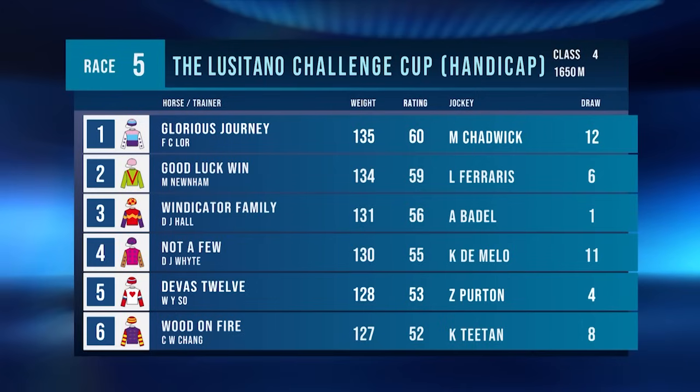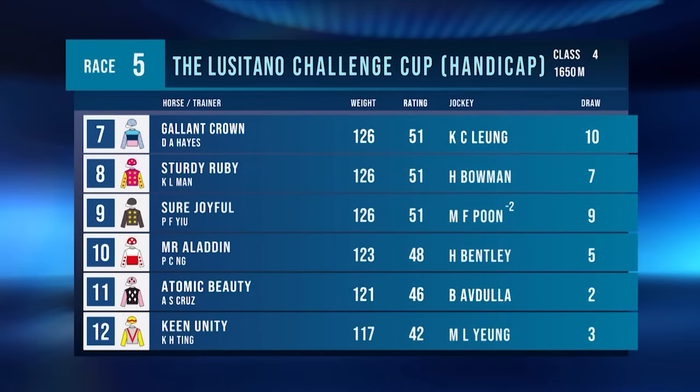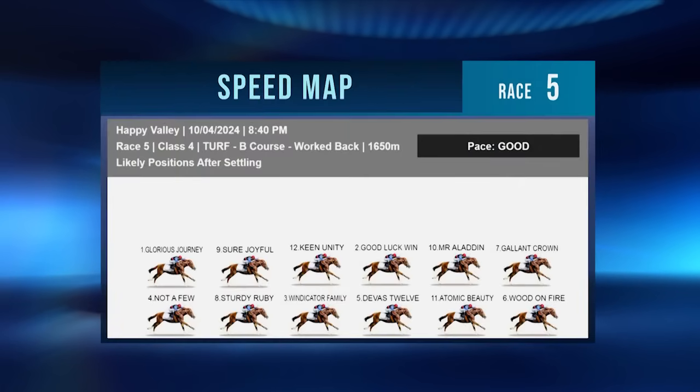Divas 12, first race start at Happy Valley, trialled there in September of 2023. Gallant Crown's a 5-time course and distance winner. Sturdy Ruby's placed 6 from 9. Sure Joyful has the tongue tie going on. And Atomic Beauty, much better draw, barrier number 2 after racing wide at his last 2 starts. It's for that team of Avdulla and Cruz, Paul, who have been winning everything.